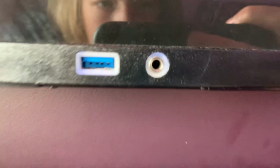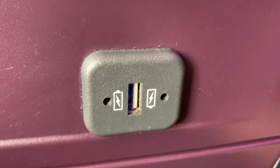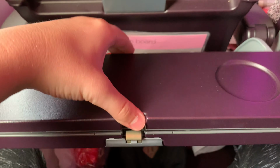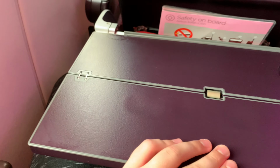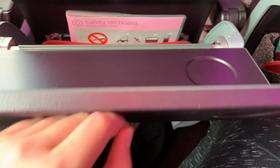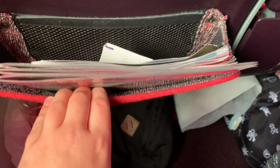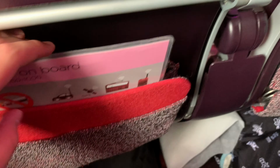My seat for today features a very large IFE screen, two USB power outlets, a very strangely shaped tray table, although one that would become very useful later on in the flight, a seat back pocket featuring safety card, magazine, and air sickness bag, a pillow and blanket, a very large window, really good seat recline, and an exceptionally comfortable adjustable headrest.